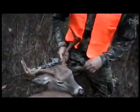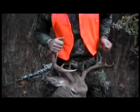I mean, beautiful buck. That's a good buck anywhere. It's definitely a really good buck, from my first buck in Kentucky.